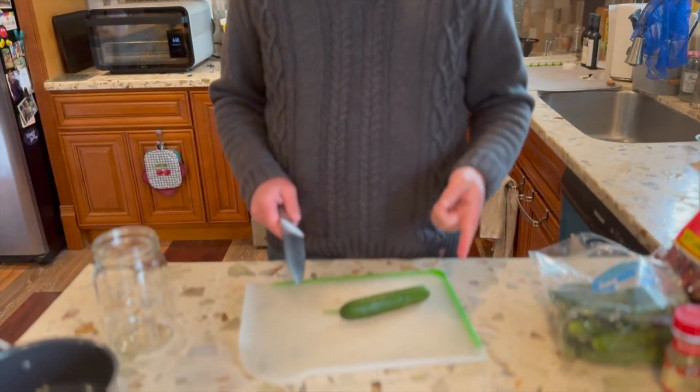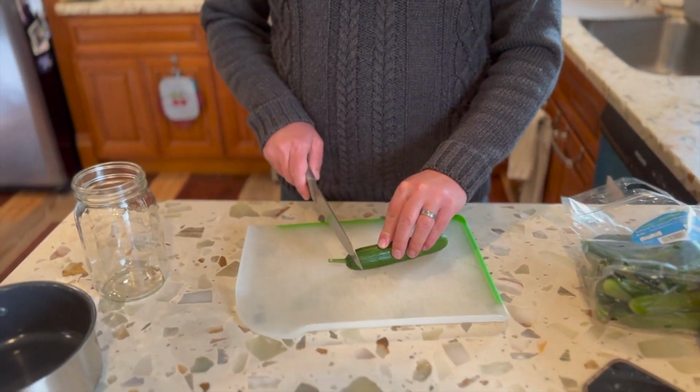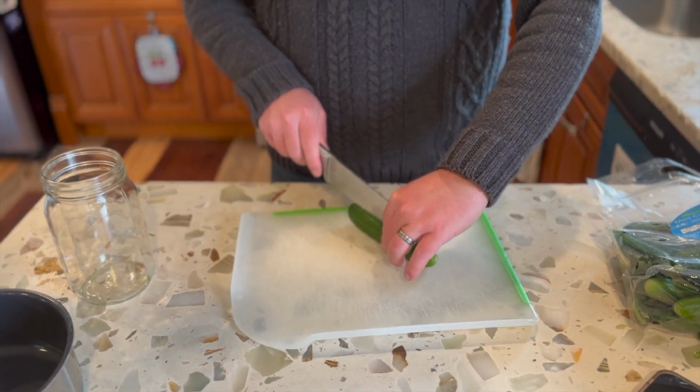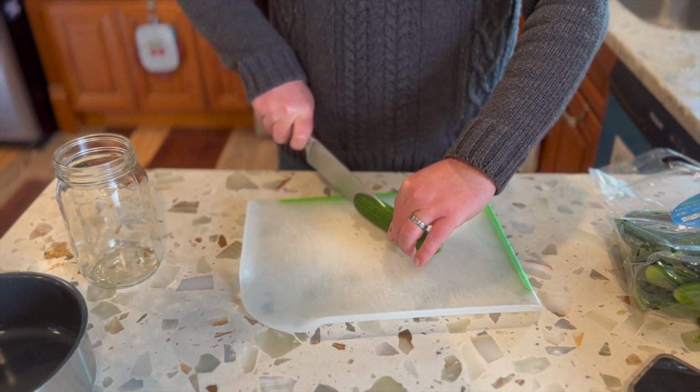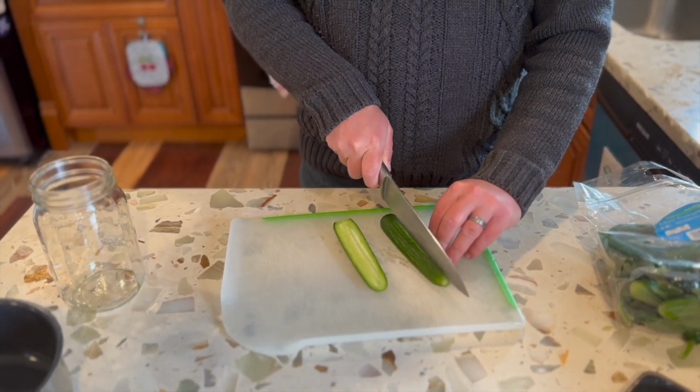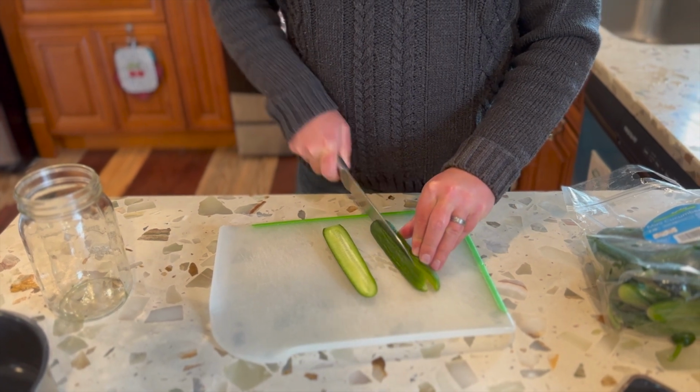So we're starting off with a cucumber. We're gonna cut it, we're gonna quarter it, and then we're gonna put it in the jar. And we're gonna do that a bunch of times. So cut the end off because nobody really wants that, right? Throw it away. Then down the middle. Beautiful. I like to do it this way because I just feel like it's safer. Down the middle.